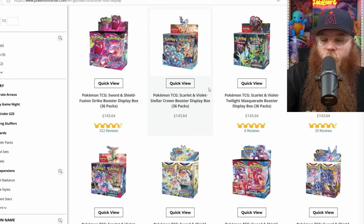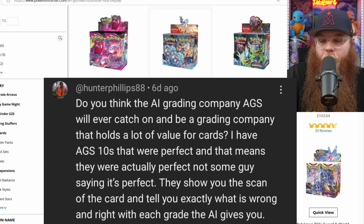All right, next is from @HunterPhillips88. Do you think the AI grading company AGS will ever catch on and be a grading company that holds a lot of value for cards? I have AGS 10s that were perfect, and that means they were actually perfect, not some guy saying it's perfect. They show you the scan of the card and tell you exactly what is wrong and right with each grade the AI gives you.